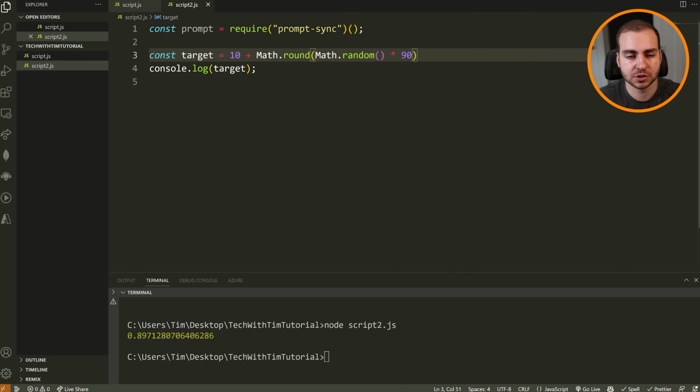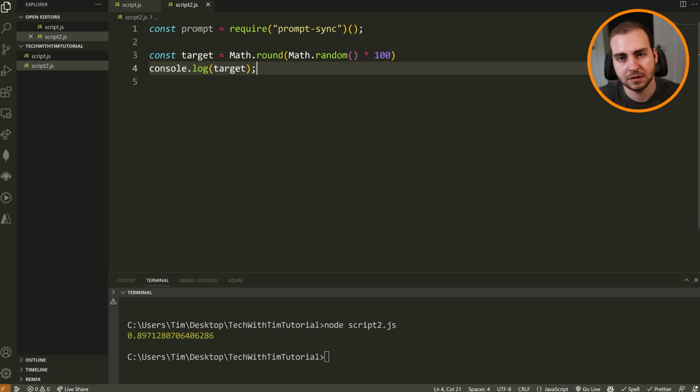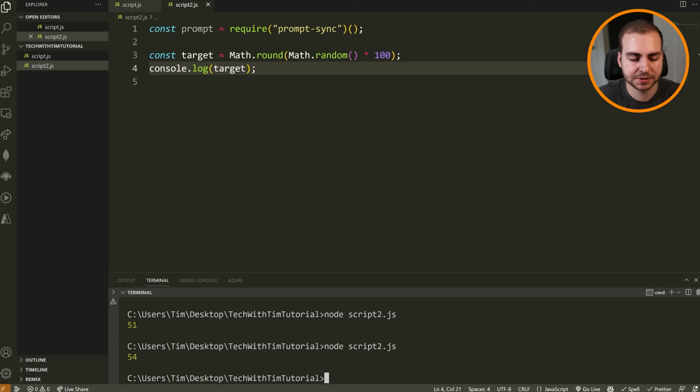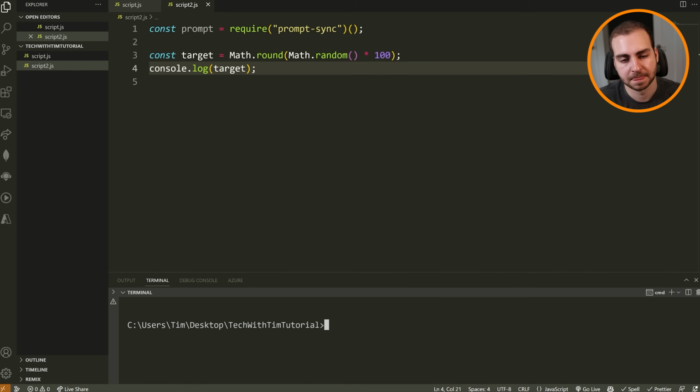A lot of times you just want a random number that is going to be, say, 0 to 100. If that's the case, then you just take this and you multiply it by 100. It's important that you round this, though, because if you don't, you're going to get a decimal value, which you don't want. You want a whole number, right? So we're going to round this off. So now let's just print our target out, and notice we're going to get a bunch of different random numbers. Every time I run this, you should get something different, or not necessarily different, but something that is random. Okay, so there you go. We're generating a random number.